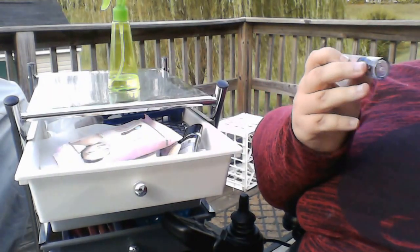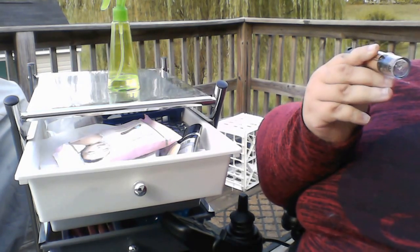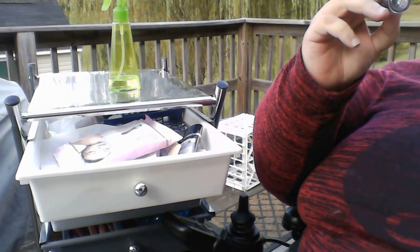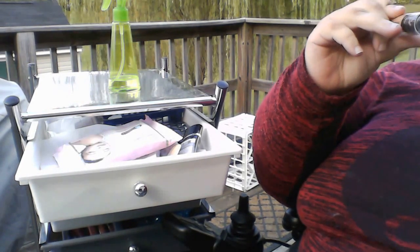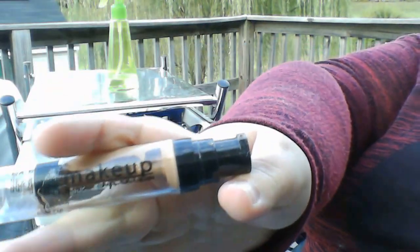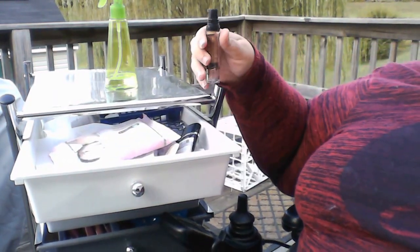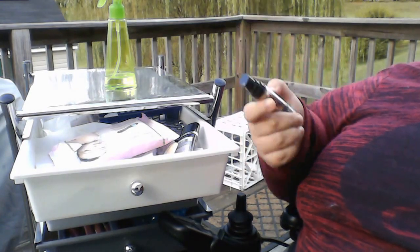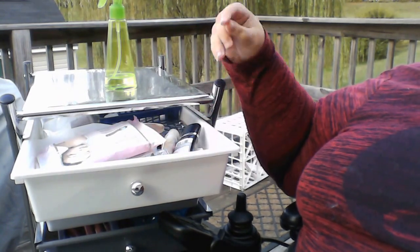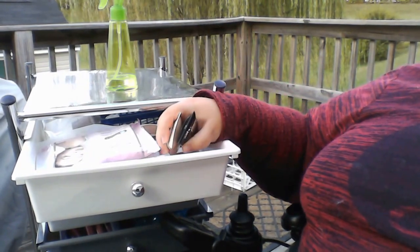I have a liquid makeup concealer. I thought it said something else. That's why it took forever to say the rest of it. But yeah, this is a liquid makeup concealer. I don't use it very much. Actually, I never use it really. I don't like it. It just feels nasty. It's like foundation. I don't like foundation.